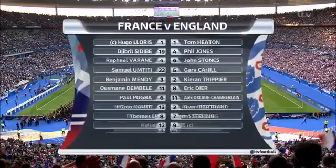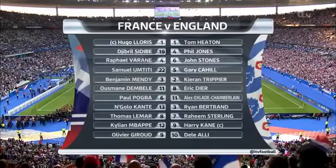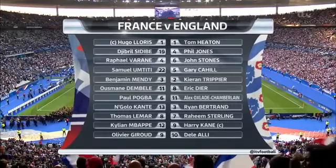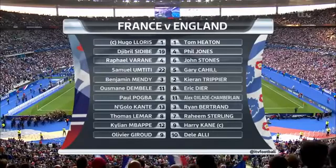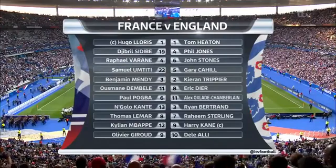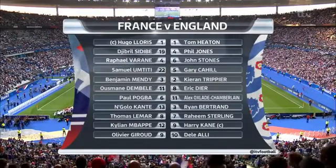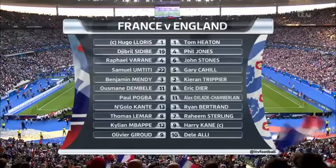Late shocks to the system over the weekend. France beaten in added time in Sweden, have made 5 changes. England thwarted, then beaten, then rescued in the closing moments of their group game in Glasgow. Have made 6 changes. An international debut for Kieran Trippier. First international start for Tom Heaton behind a back 3.